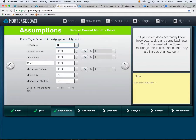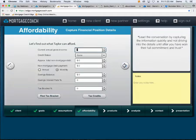Now this is the current monthly cost for the current mortgage. So my hazard insurance is $94.79. My property taxes is $338.54. And my customer is currently paying $130 for mortgage insurance. So now that I have the applicable information, I want to advance forward and arrow to the right.